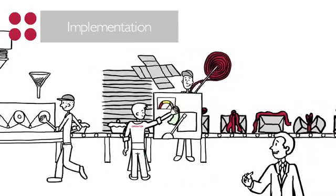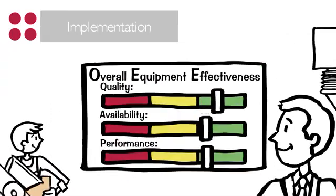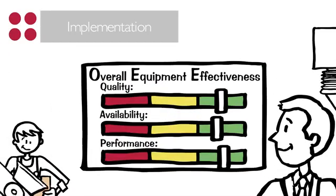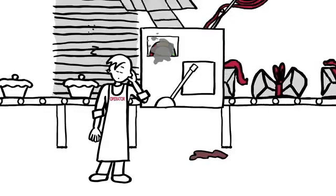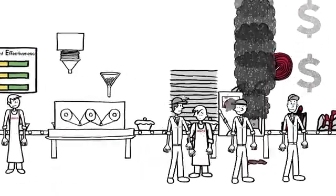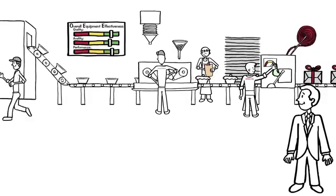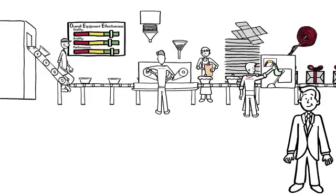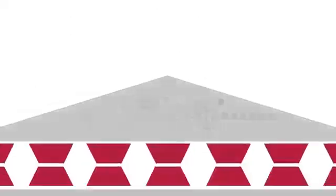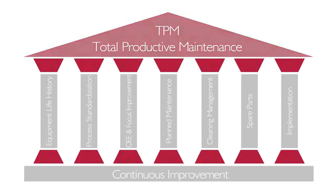We analyze what is and what isn't working, and key process indicators are monitored and managed to continuously improve the process. So, with TPM, breakdowns and machine speed and quality problems are reduced. And when things do go wrong, we don't have wasted time, missing parts, and idle workers. We have an efficient system in place where everyone owns his role in the implementation. These 7 pillars, along with a continuous improvement process, will help you achieve total productive maintenance.